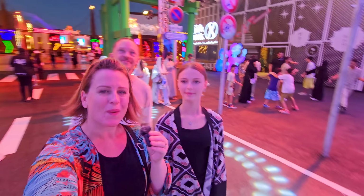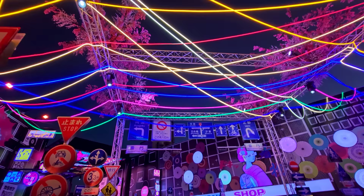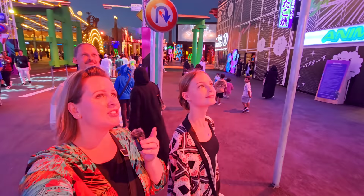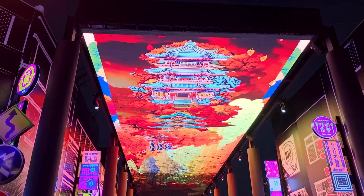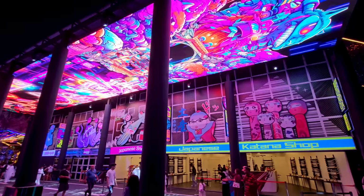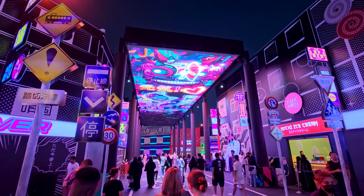We have just arrived in Japan. We're now in Anime Village. It's really cool. All the street signs and the Japanese shops. Check out the ceiling over here. Yeah, it's really cool. Wow! It looks like autumn in Japan at the moment. It's so cute. All the shops are Japanese themed. They have a kimono shop. They have mochi ice cream, I can see. It's really, really cute here.